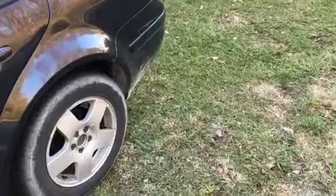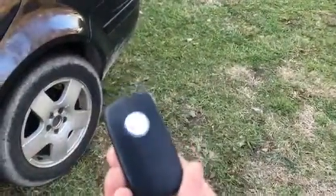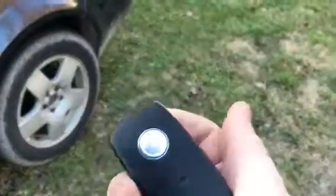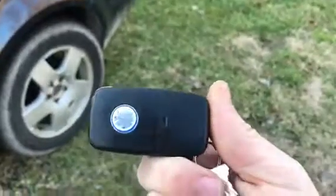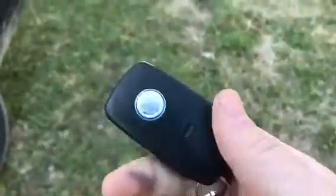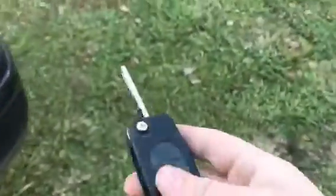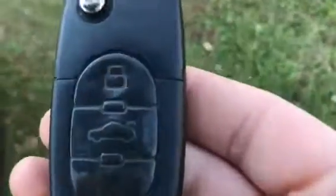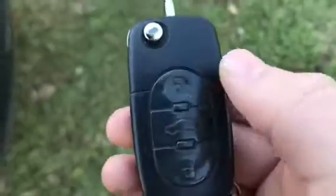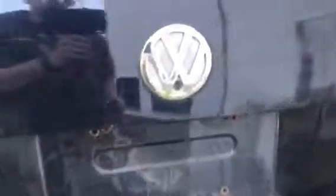While I'm on the exterior of the car, I figured I'd show you the key fob. Now, this is a normal key fob that you'd see today in 2017, but I thought it was cool because the Germans are way ahead of the Americans, and, well, let's just say their technology is too. Unfortunately for this key fob, the middle button does not work, so I can't open the trunk like that. And the top button is the lock, and the bottom is the unlock.